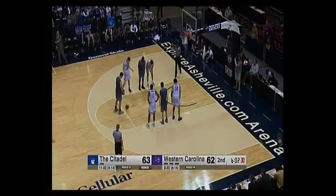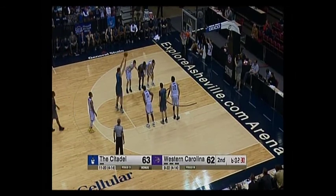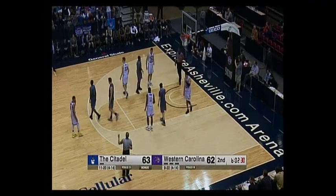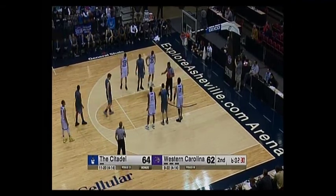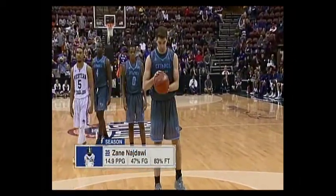So Zane Nash-Dowie back to the free throw line, 2 out of 2 tonight. Run into the 1-and-1, and he'll shoot the bonus. We've talked about what he's done, averaging almost 15 points and 6.5 rebounds this season, and what an improvement it is. And it wasn't like he had a bad freshman year.